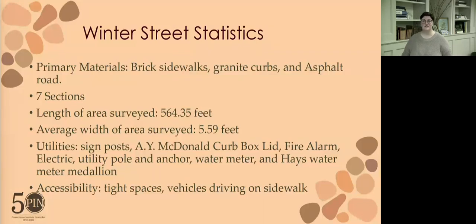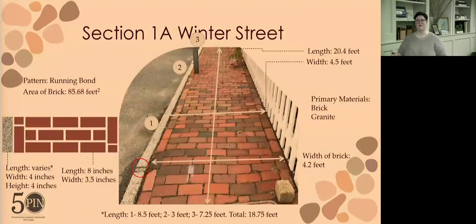There is a number of utilities, including signposts, curb boxes, fire alarms, electric access, utility poles and anchors, water meters, and the little water meter medallions, which are like 3 inches by 3 inch medallions. And then accessibility, there's an experience of tight spaces, but also vehicles driving on the sidewalk. And these are rather large vehicles. But before we get to that, I want to show you what fieldwork looks like in the best way I possibly can, which is a lot of arrows and lines.